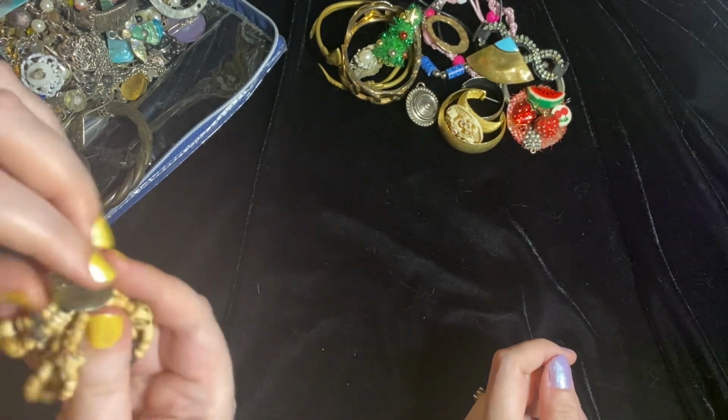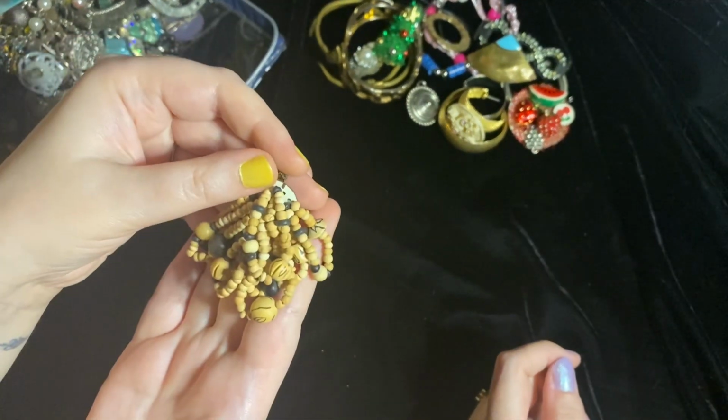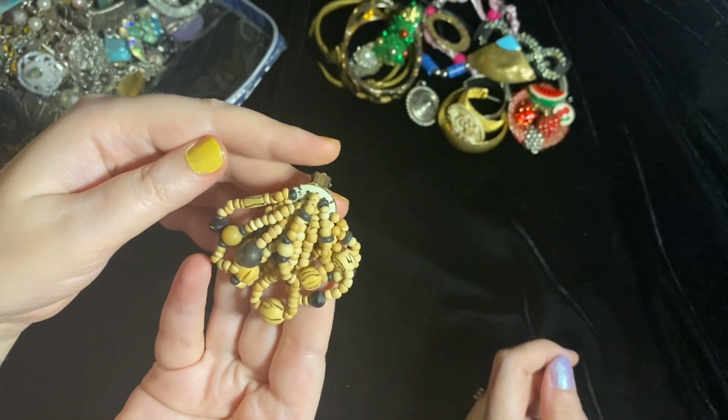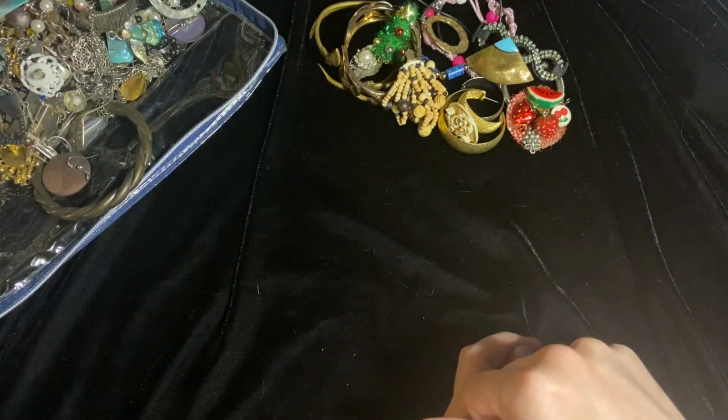Huh. Wait, hang on, I guess it goes that way. Yeah. I like all these clip-ons because, I mean, I have pierced ears, but I don't wear earrings that much. Yeah. It's cool. It is cool. Interesting. Okay.